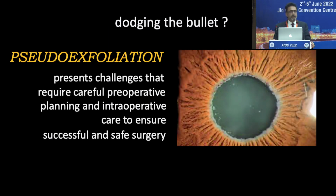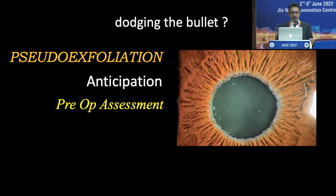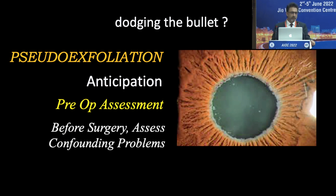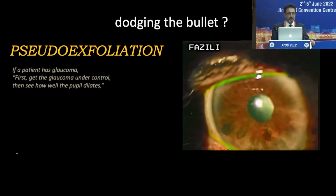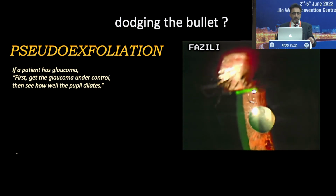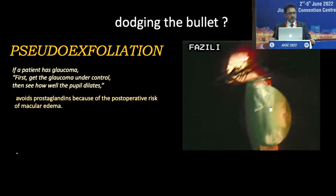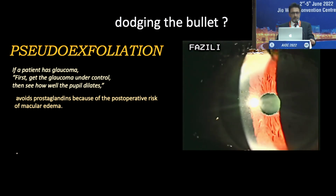So pseudoexfoliation is very typical, in that it presents with challenges that require careful pre-operative planning and intraoperative care. Like all other surgeries, this needs a little extra to ensure that there is a successful and safe surgery. And it does involve anticipation, a good pre-operative assessment, and before surgery we assess other confounding problems. So if a patient has glaucoma, first get the glaucoma under control, then see how well the pupil dilates. And avoid prostaglandins because of the post-operative risk of macular edema.